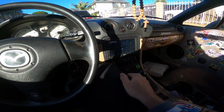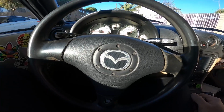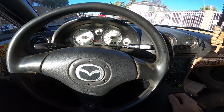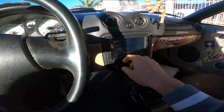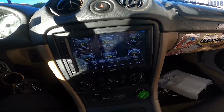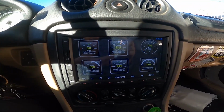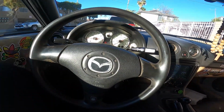There she is. Oh, let's see. I don't know if you guys can see, but coolant temp is still 82. So, gotta wait a bit. Let her warm up, and then after that, we take her for a ride.